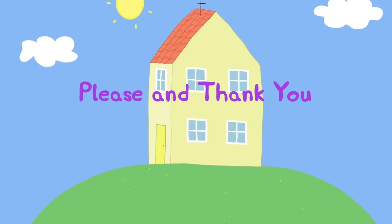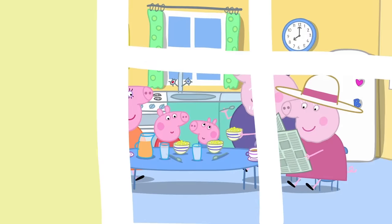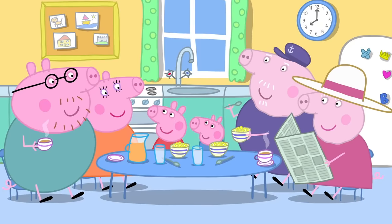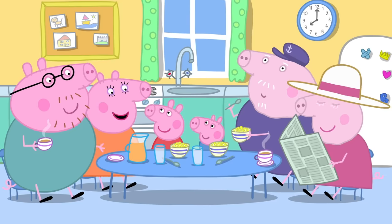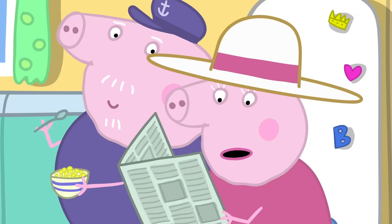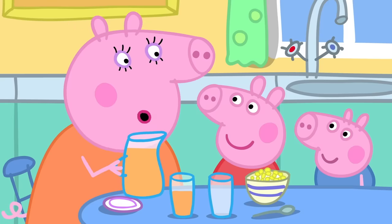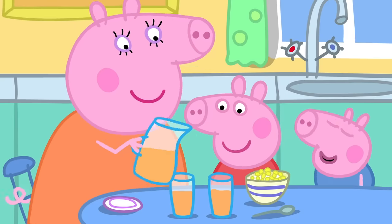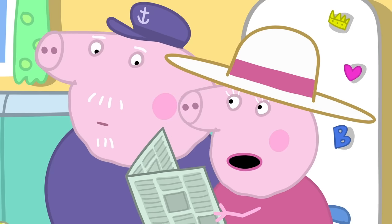Please and thank you. Granny and Grandpa Pig are having breakfast at Peppa's house. Mummy, may I have some juice, please? Of course you may, Peppa. Thank you. Well, I never. It says here that children today are very rude. Would you like some juice, George? Please. Thank you. It says children have no manners and never say please and thank you.